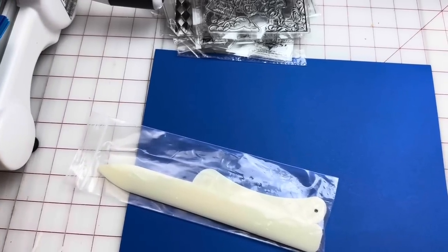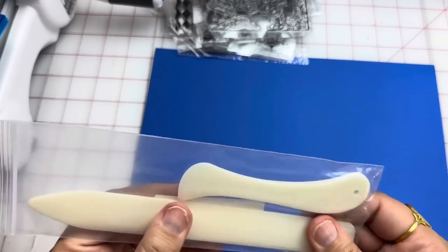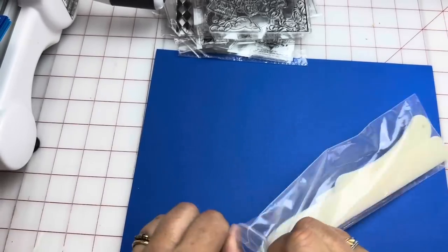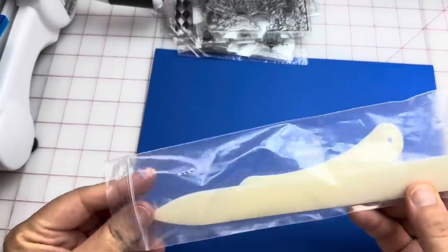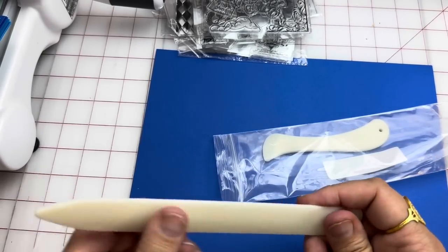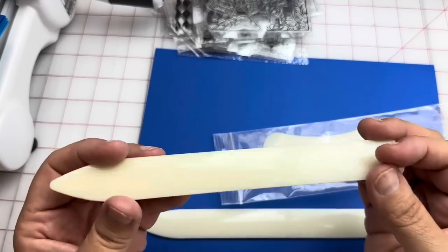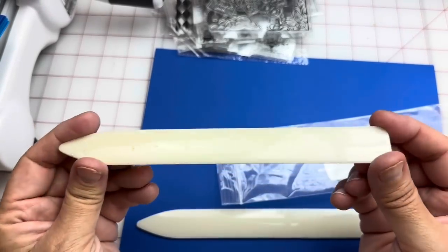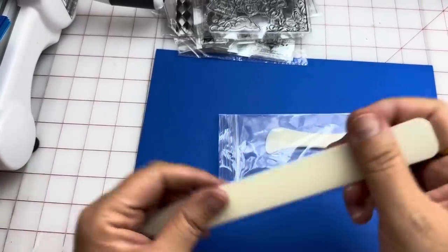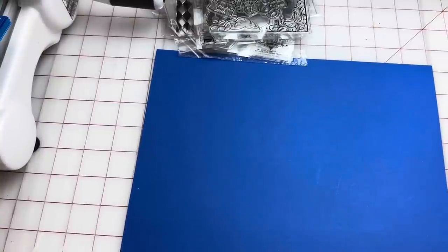Sorry, I'm knocking the camera around. I did buy another bone folder. I now have a couple of theirs. And honestly, it's just because you can never have enough. And this one is very smooth. My last one had a weird little glitch in it. So this is my last one. Also, this one got covered in glue recently. So it needs cleaning. So until I have a chance to clean that one, look, I can just use my new one and cover it in glue. Super fun.